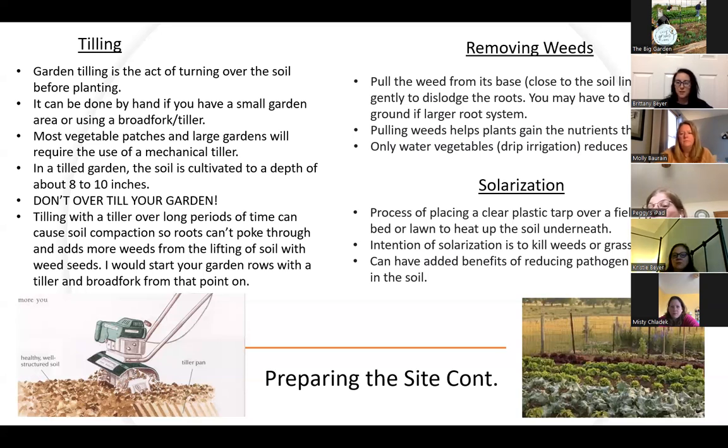So, removing the weeds. You can pull the weeds from the base, which is close to the soil line, and twist gently to dislodge the roots. You may have to dig into the ground if it's a larger root system. Pulling weeds helps plants gain the nutrients they need back. Only water vegetables with drip irrigation, that helps reduce weed pressure. Also, solarization is an option when wanting to help remove weeds.